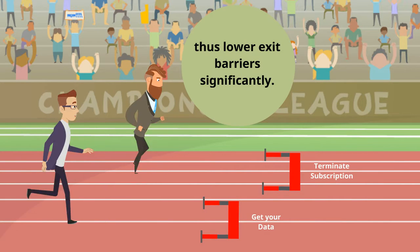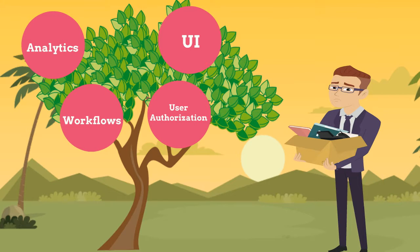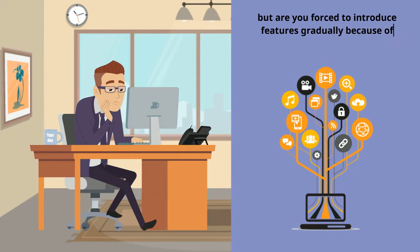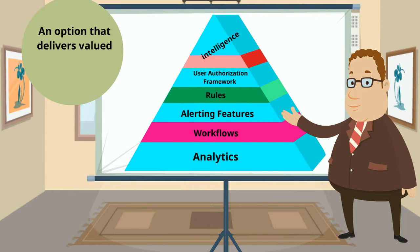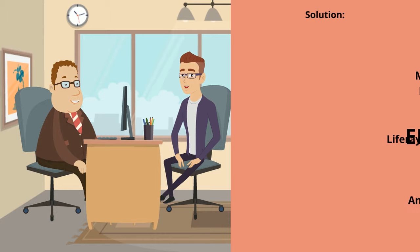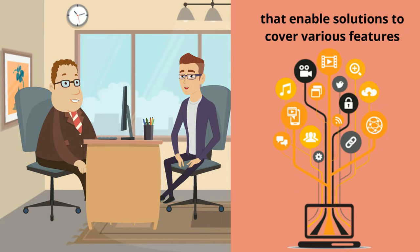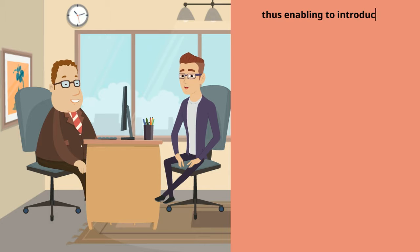You wanted all analytics, UI, workflows, user authorization, but are you forced to introduce features gradually because of cost? An option that delivers value to add features, not only core. Is it what you look for? EMF comes bundled with various technologies that enable solutions to cover various features including alerting, workflows, drill-down reports and mashups, mobile apps etc., thus enabling you to introduce a feature-rich solution from the word go.